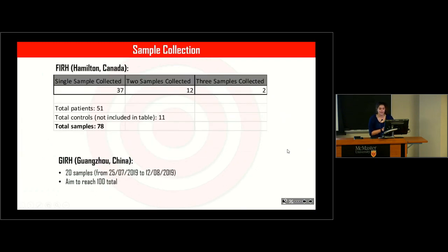So this is just a quick summary of sample collection thus far. So far we've gotten 78 samples in Canada, and when I was in Guangzhou, from July to August, I was able to collect 20, and we aim to reach 100 total. Like I said, they're still collecting and doing an excellent job over there.